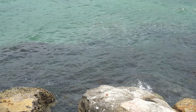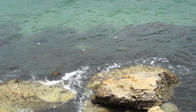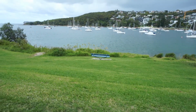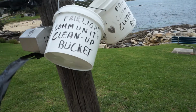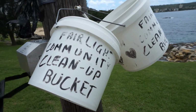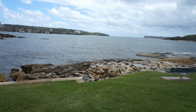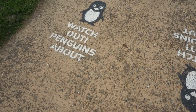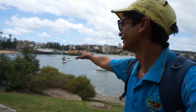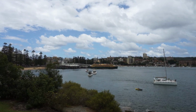It's a bit disappointing seeing rubbish floating in the ocean here. Wish people wouldn't litter. It's a really good idea, the community can clear up the area and make it more beautiful. Watch out for penguins. So we're almost there. There's Manly ahead with the Manly ferry there too.